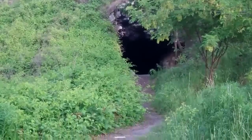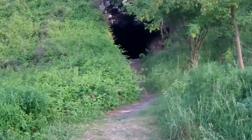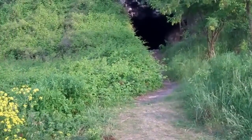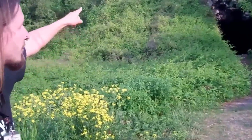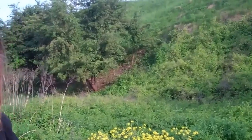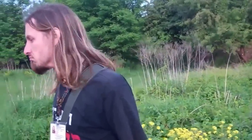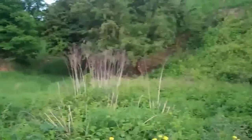They built those tunnels. Supposedly, the tunnels go all under the hill. But if you enter it now, it's just several meters and it's blocked. Supposedly, if you keep digging, eventually you're going to enter all the tunnels. So the Germans built those tunnels to hide from the front. If there would be an air raid, they would have a place to hide. It was never used. There were no air raids here.